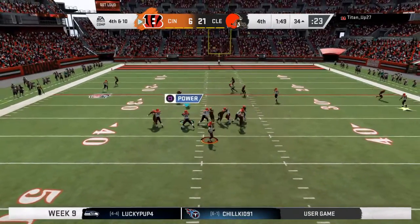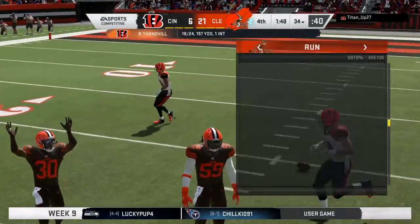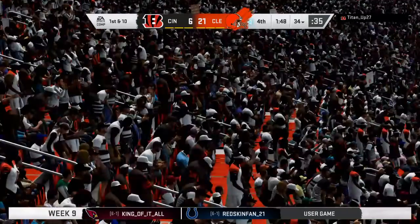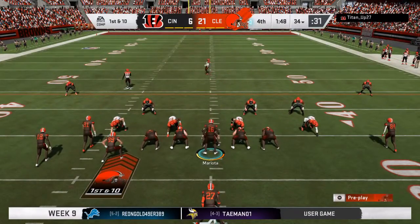They snap it to Tannehill. And this is incomplete. They had to go for it with such little time remaining. And this Browns defense stands tall. From the 34 now, here's 1st and 10.